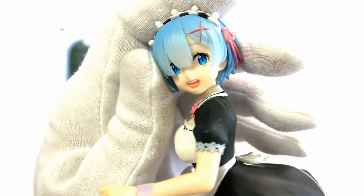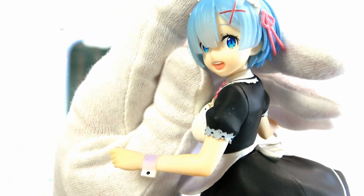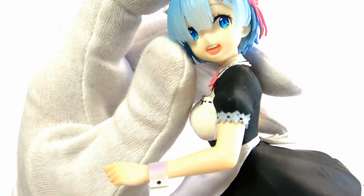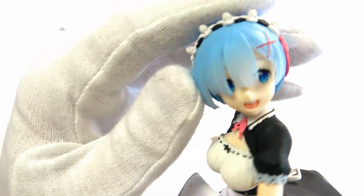So as we can see, she has these big, beautiful blue eyes. They are very, very pretty. And she's looking off at an angle, which is really cool. Her nose sticks out quite a bit. So that's that. And then she's also got quite an indent into her mouth where we can see she's got teeth and a tongue. So very, very pretty. She's also smiling. It's nice to see Rem smiling like this. It's been a little while.